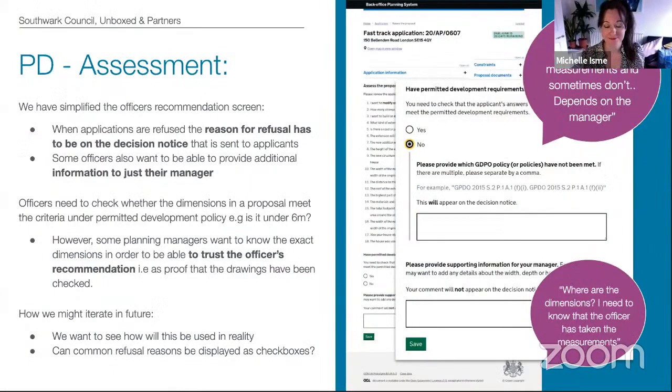Next slide, please. So another thing that we have tested and looked at a bit more this sprint is, for permitted development, the main assessment screen that an officer sees. This is where they review the application that's come through. So all of the questions and answers submitted by the applicants, and they refer to the drawings, and they measure the drawings and make sure that what is displayed in the proposal drawings is within the requirements of permitted development policy. So if the policy is you can have an extension as long as it's no more than 6 meters, that's what they're checking for.